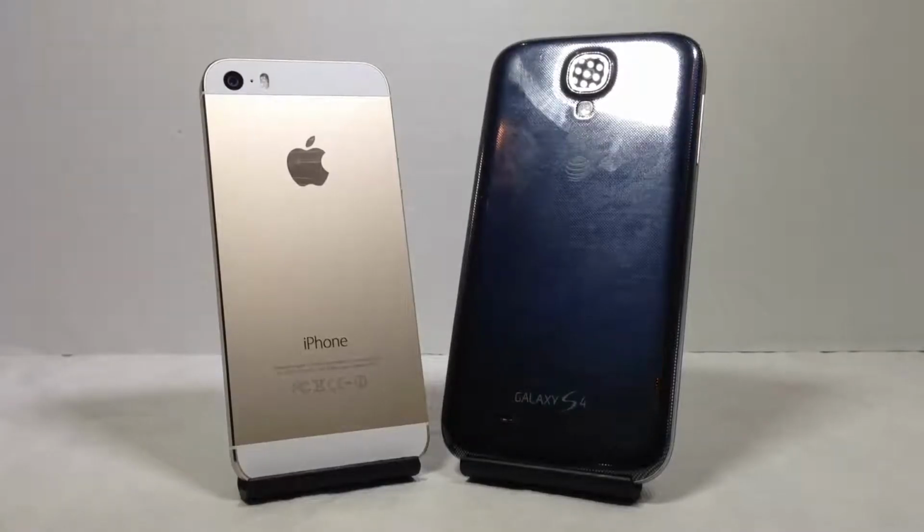Okay, so there you have it. We've done a comparison between both these phones. Definitely some interesting results we've gotten out of the iPhone 5S, almost across the board outpacing the Samsung Galaxy S4, and it is most likely the fastest phone on the market currently available. So it's going to be interesting to see how long the iPhone 5S will hold up to that title.